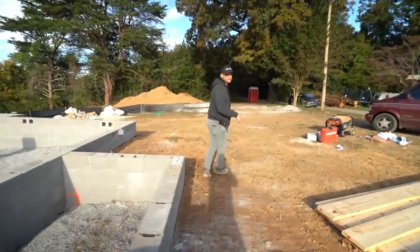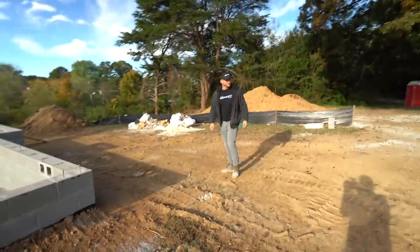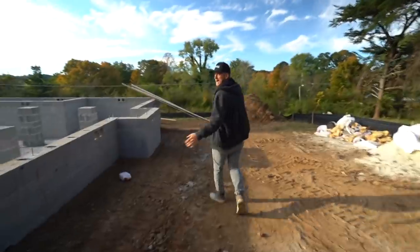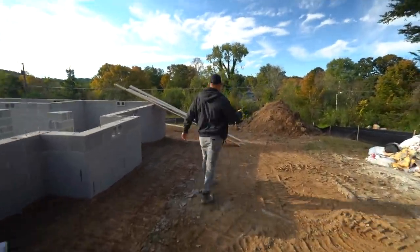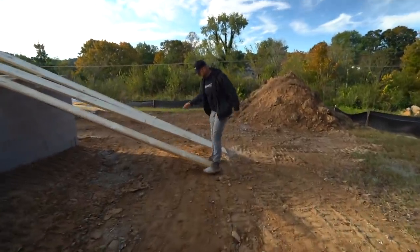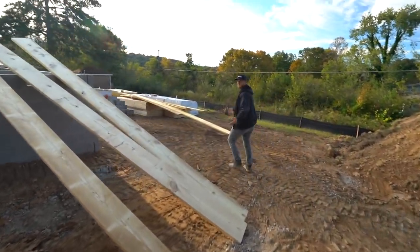Oh, show them the van though. That's a typical framing van right there. That is how you know somebody's about to pull up to do framing. It's either an Astro van or a GMC that looks like that. They come in hot with like 14 ladders on top. But as you can see, check this out. It's either a 2x10 or 2x12. I don't know, but check this out.